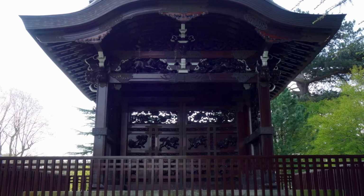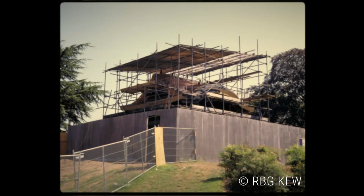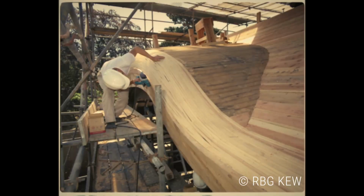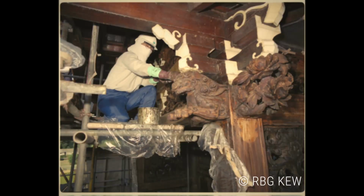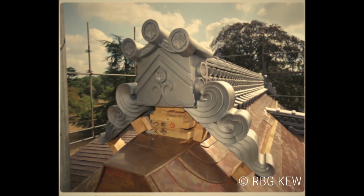In fact, the gate itself has existed in the UK for over 100 years, from part of the Japan-British exhibition in 1910, but was moved and restored at Kew Gardens in 1996 due to 80 years of deterioration, the same time as which the rest of the Japanese landscape was created.